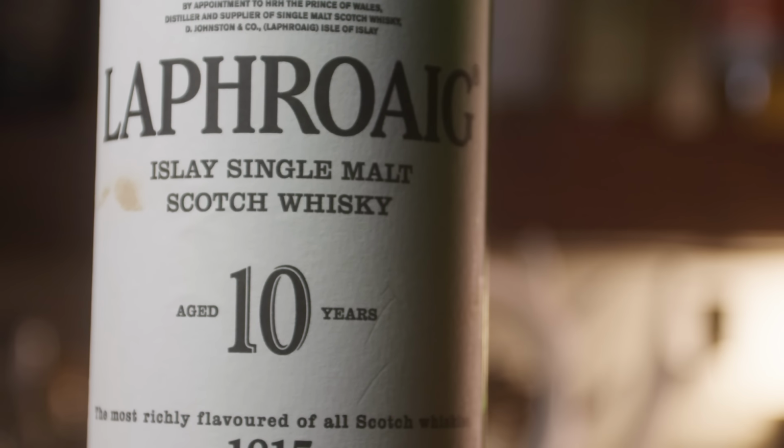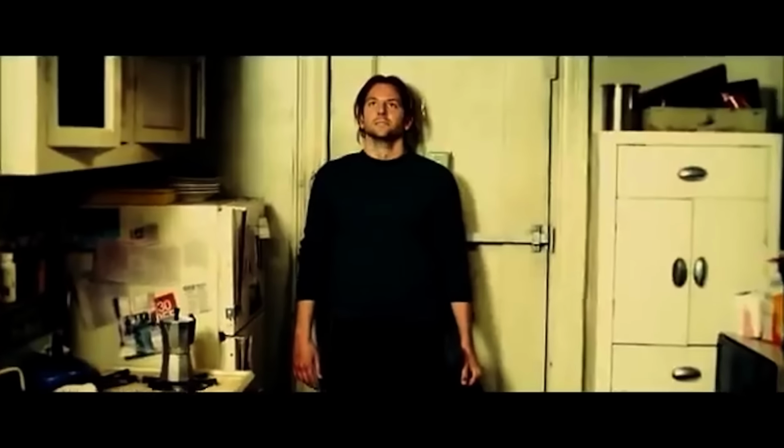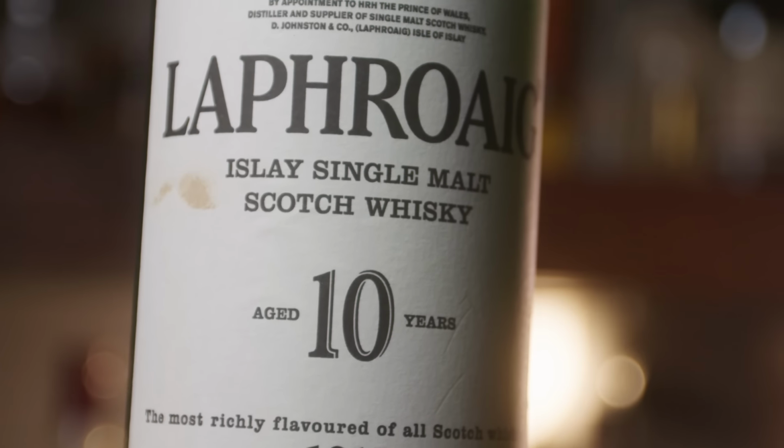This was the whiskey that was my gateway whiskey, and I'd had quite a few other Scotch whiskies before this one, but for this one, when I tried it, that's when it really clicked. That's when I was sort of like, oh, there's something to this whole Scotch whiskey thing. And it seems for many of you as well who'd commented the Laphroaig 10 was also your gateway whiskey.